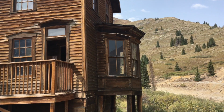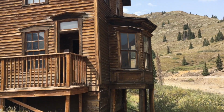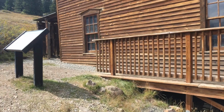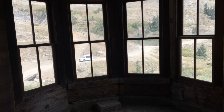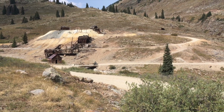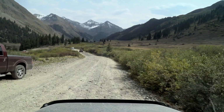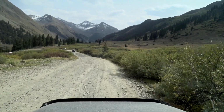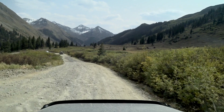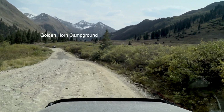This is the William Duncan house. Let's go inside, take a look. There's definitely a nice view out that set of windows. We will be going that way tomorrow. Okay, we are leaving Animas Forks. And I think we're headed back to our campground.